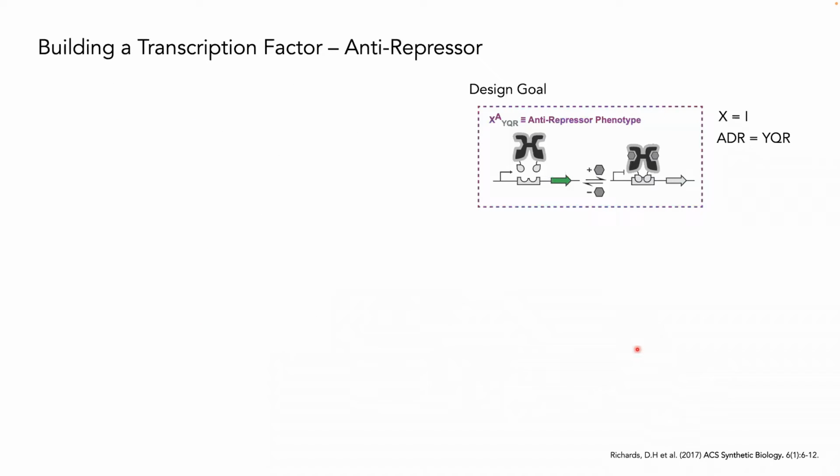Next, we engineered the antithetical logical operation to the repressor, i.e. the anti-repressor. Now, this is an innovation of the Wilson Lab, and it's not represented in nature. So this is really a unique opportunity for us in that now we have a powerful tool to complement the repressor. Principally, the way this system works is that in the absence of the input signal, now the system is on, and only in the presence of the input does the transcription factor bind to operator DNA and turn off the output.